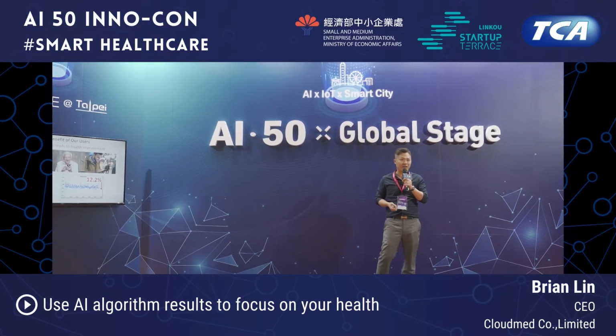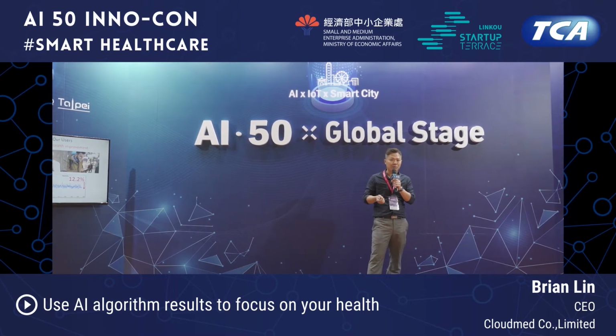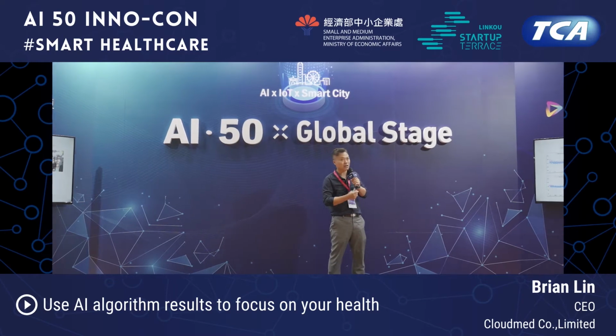And this is our benefit, not just to improve your health. You can see your real numbers going down, like your blood pressure. You can see this is our users.